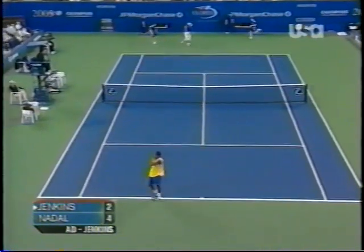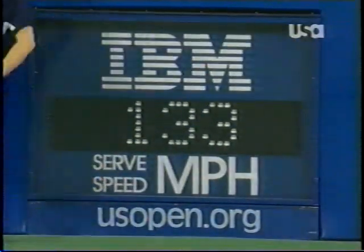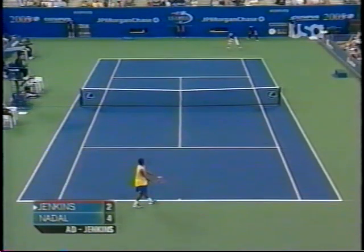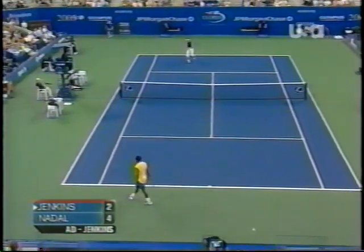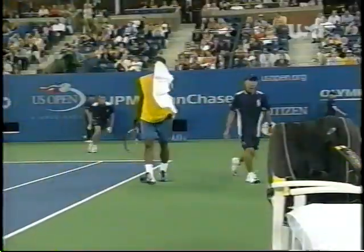If he can get that first serve going, he can make a match of this at least. Well, that's his best bolt so far. Second ace. I think Dad was right. He does have a little more pop than last year. 133. I mean, that's coming in a hurry. That's out. So Jenkins hangs in there. Still a break for Nadal in the first.